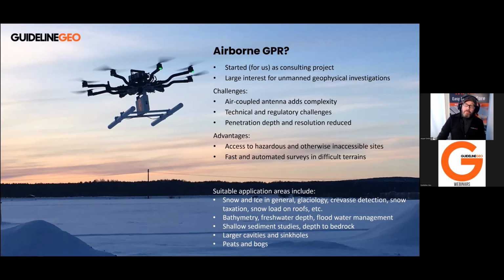It's not possible for all applications, not yet at least, but it's suitable for certain applications. In the ones that we have been involved in, being where we are, it's snow and ice in general: glaciology, crevasse detection, snow taxation, looking at snow loads on roofs. Anything with snow and ice is usually good. Bathymetry, that's the co-project that we started with, looking at floodwater management, and we're looking at shallow sediment studies, depth to bedrock, etc. There are possibilities to solve that as well. Large cavities and sinkholes, another application, and peats and bogs. There are more, but those are the ones that we have done some work in at least.